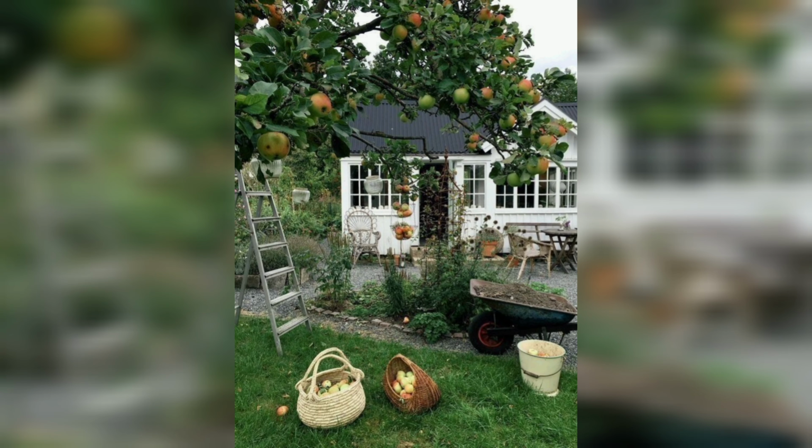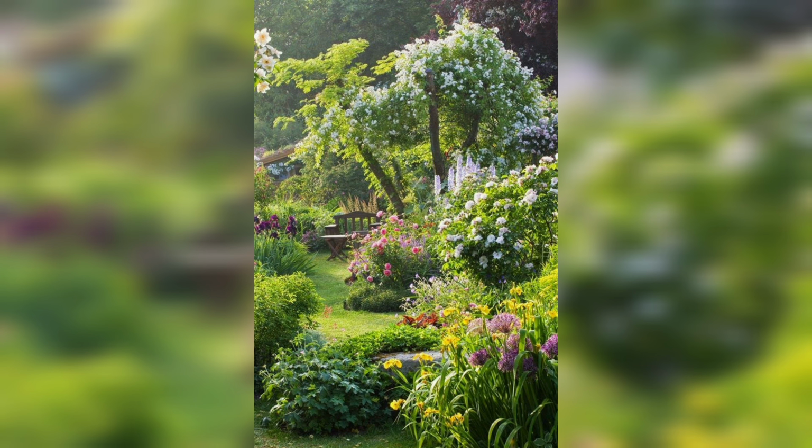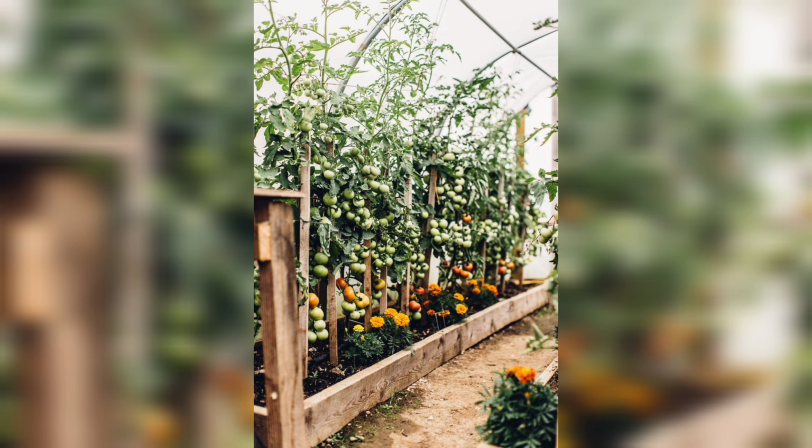Urban gardening. In urban environments, garden aesthetics must adapt to smaller spaces, using techniques like container gardening, rooftop gardens, and vertical greening. Garden maintenance. The aesthetic appeal of a garden is closely tied to its maintenance. Regular care, pruning, weeding, and upkeep are essential to maintain the intended design and beauty.